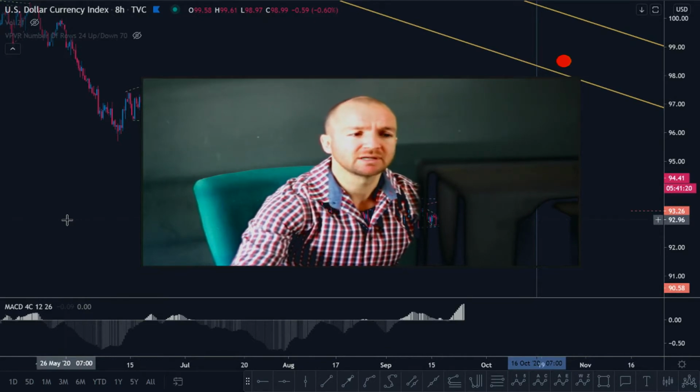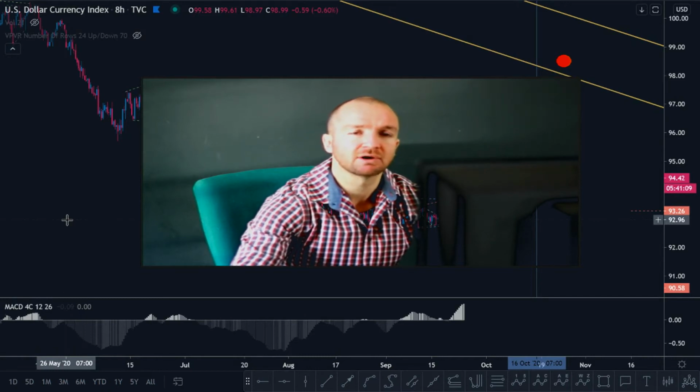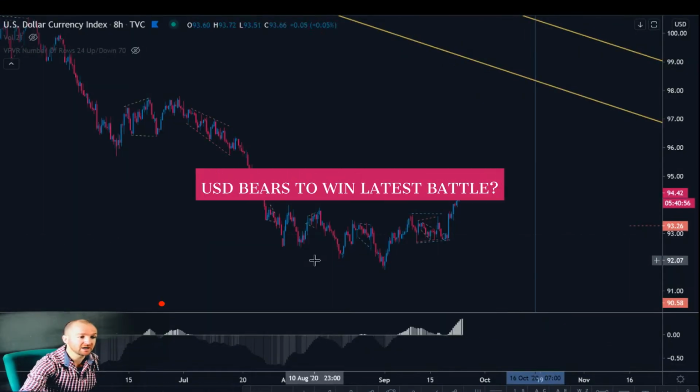So what I believe is occurring right now is more of a corrective price action for dollar weakness moving forward, which means more stimulus. And some of the charts are showing us that. I'm going to run through those charts now and show you exactly what I'm looking at that signals to me that we're going towards a new stimulus package moving forward. So here we have the dollar.